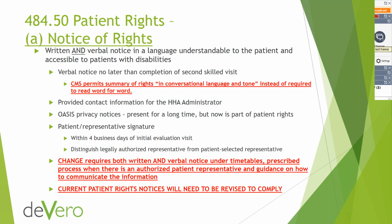One of the big focuses is on a legally authorized person instead of a patient-selected individual. In some cases, our patients have a conservator assigned to them or a legally appointed caregiver that works for the patient, and that is the person that needs to be recognized and discussed all the matters with. You can discuss it with a patient-selected individual, but if there is a legal obligation or a legally selected or appointed person, that is the one that you have to speak to.